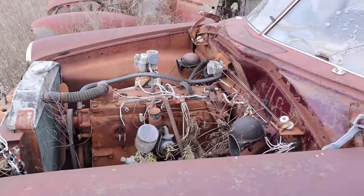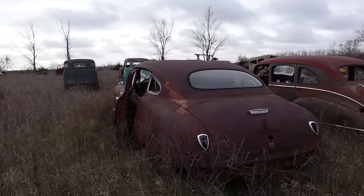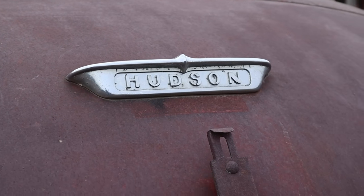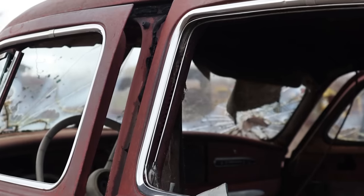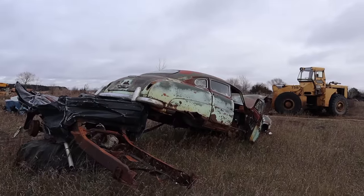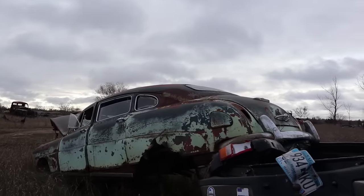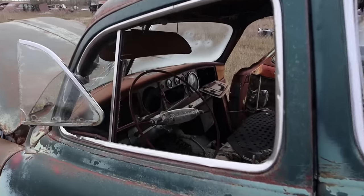Straight six. I bet it matters. That is pretty cool, actually. This is an old Hudson. Here's another old Hudson. Someone's been propping her up here. Look at that.